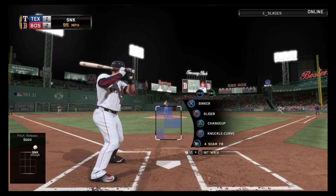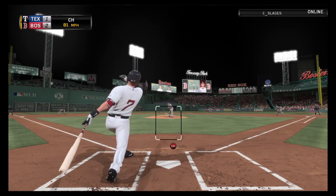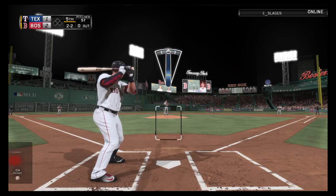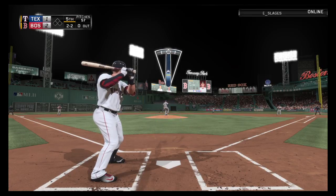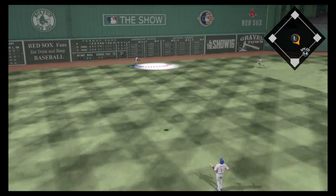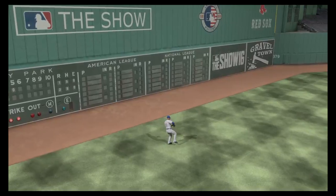Up high, 2-1 now. Could have been 3-1. Instead, it's 2-2. Fly ball out toward left center field. Left fielder has a beat on it. He's got it, 1 away.